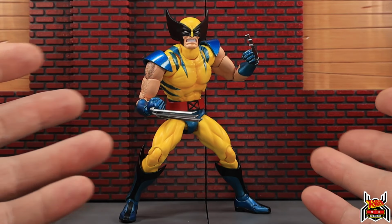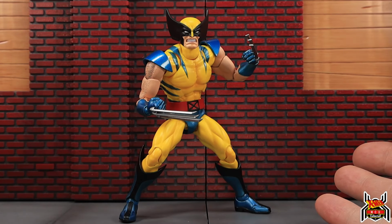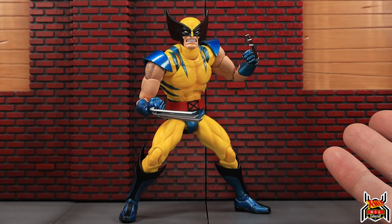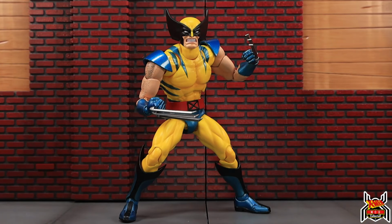I can't believe at one time I was thinking, I don't really need the Mafex Tiger Stripe Wolverine. But the second it was in stock, I jumped at it. That's probably telling you, who was I kidding, right? I was just telling myself that because I didn't want to jump in and get an order in.